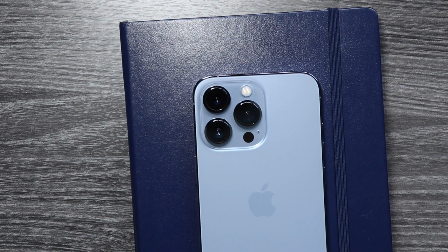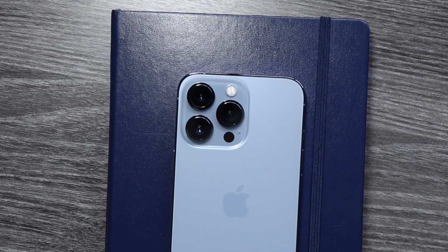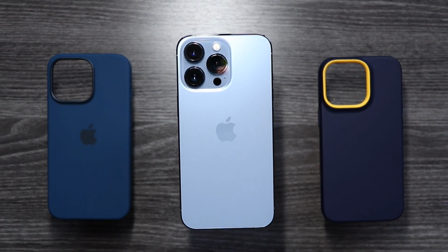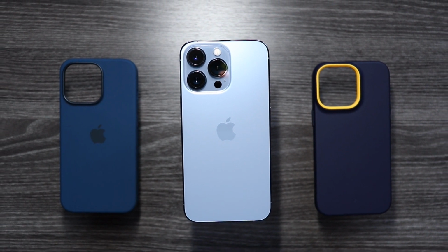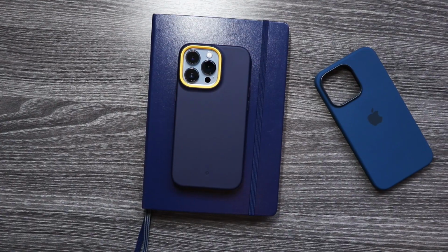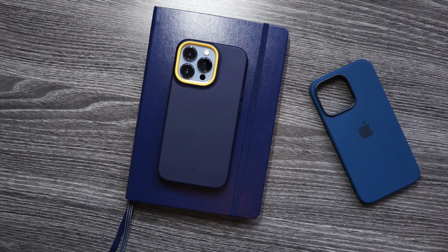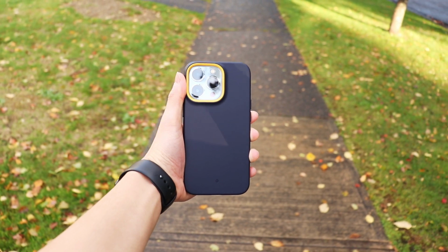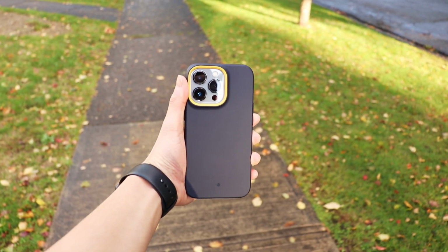So the release of the new iPhone 13s and iPhone 13 Pros also means a myriad of case options to choose from. I picked up two quite popular cases for my iPhone 13 Pro: the Apple Silicone case and the Caseology Nano Pop case. At first glance, they may look very similar until you realize that one costs 3.5 times more than the other. I've been using both of these cases on and off for the past week and a half, and I'm just gonna say my findings really surprised me.